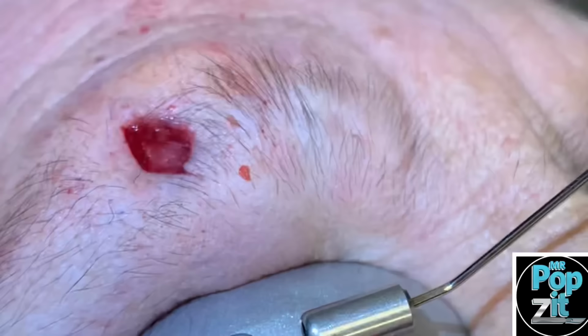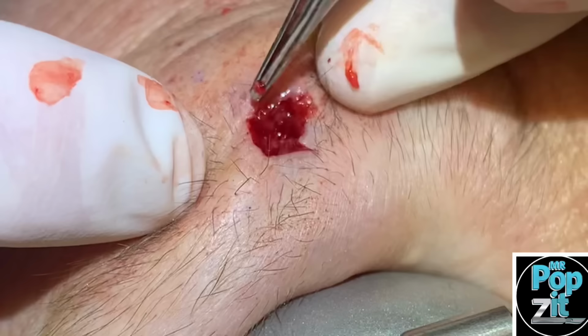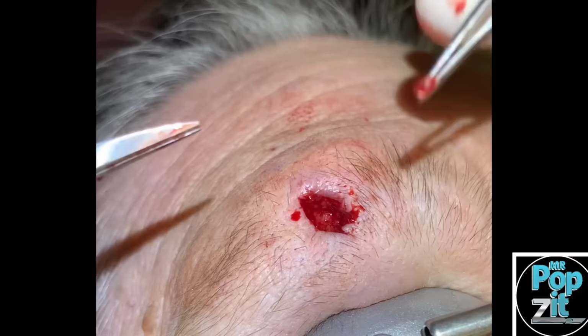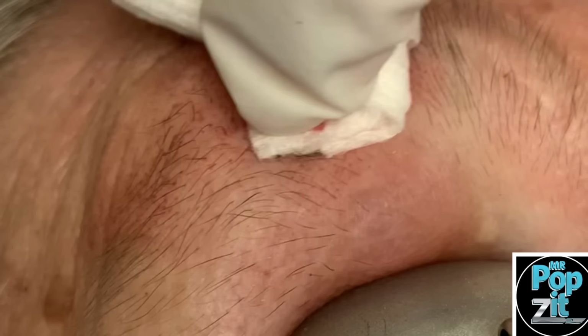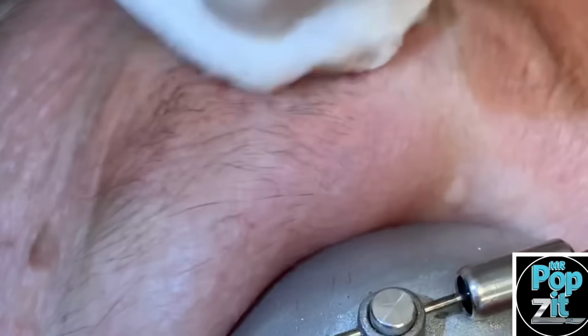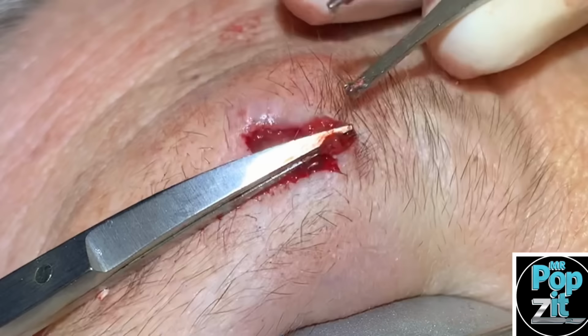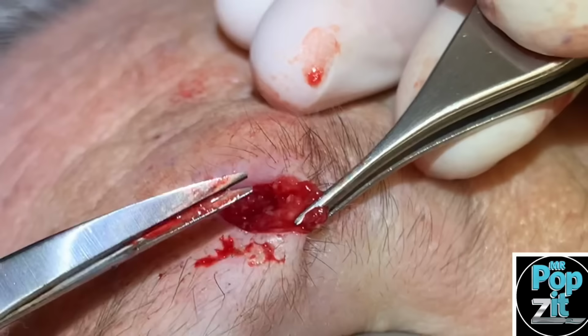You're doing great. I know this was so tender even before we started, and we're putting a pretty good bit of pressure, so you're nice and numb, which is good. Mm-hmm. One more right there. Just want to kind of turn out on the edges here, make sure we're nice and clear. Looks good. There's a little bit. Nice, that's looking good.